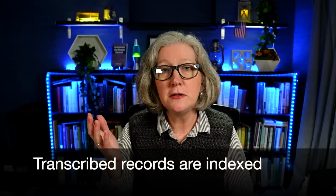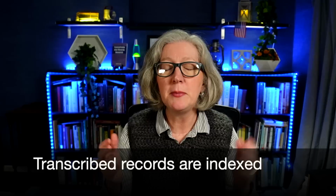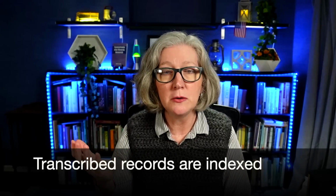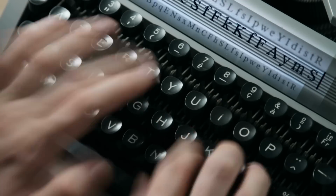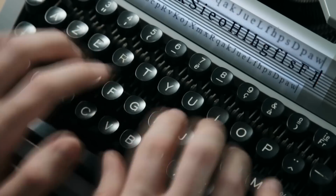The second hurdle was around indexing. So it's great to have a transcribed record, but unless you index it with the important information that people want to know, you're not going to know which record to show people on the site. So indexing is the next important item, and that again was done by humans looking at the record and picking out the names, dates, and places on the record.